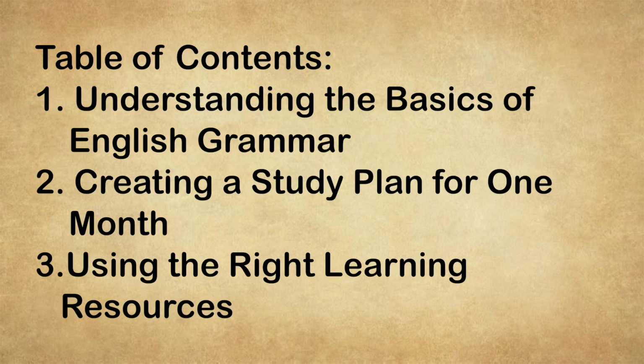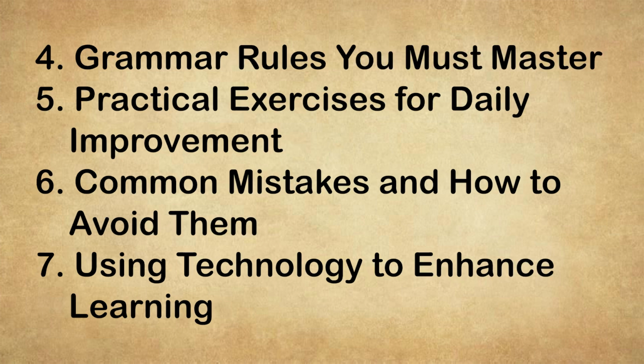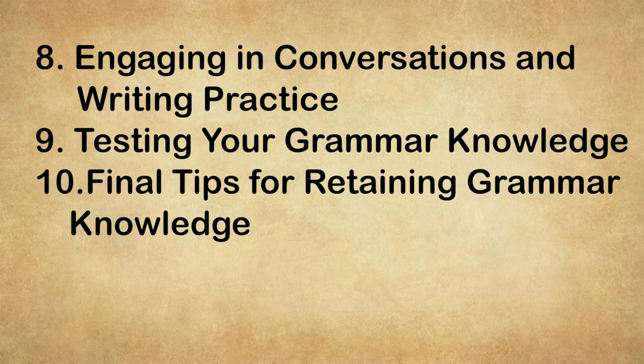Table of contents. Number 1. Understanding the basics of English grammar. Number 2. Creating a study plan for 1 month. Number 3. Using the right learning resources. Number 4. Grammar rules you must master. Number 5. Practical exercises for daily improvement. Number 6. Common mistakes and how to avoid them. Number 7. Using technology to enhance learning. Number 8. Engaging in conversations and writing practice. Number 9. Testing your grammar knowledge. Number 10. Final tips for retaining grammar knowledge.